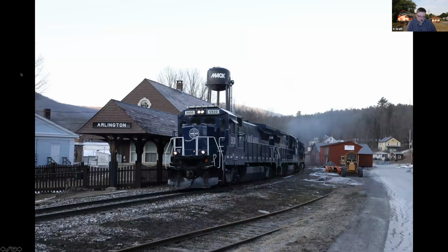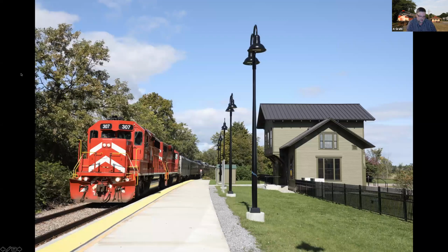And last flight at Arlington. This was interesting to see. I only got to make one trip up here, unfortunately. Fast forward to 2021, last month.